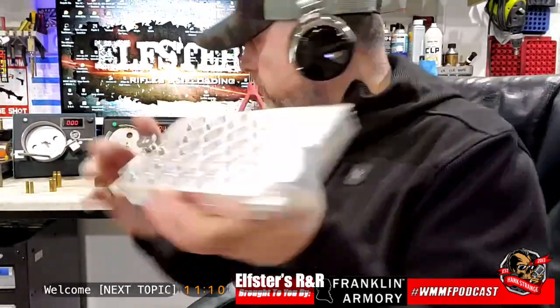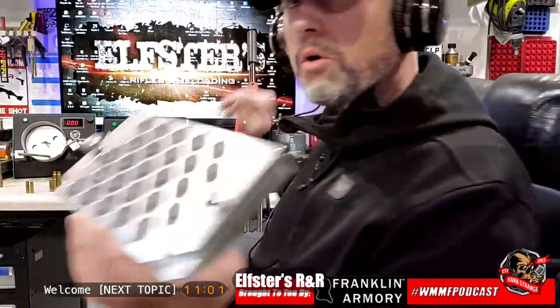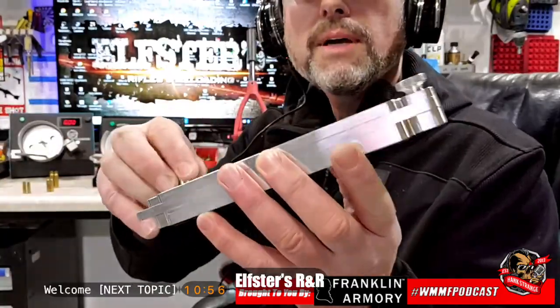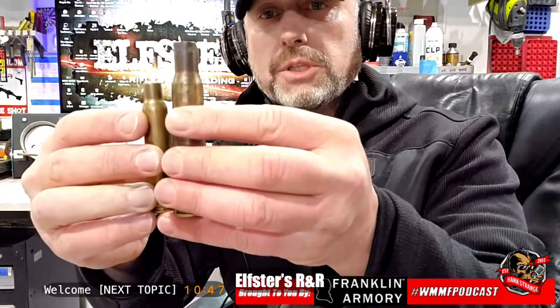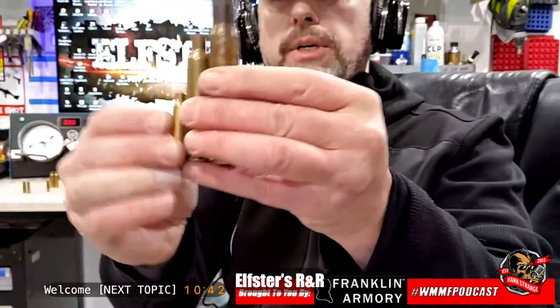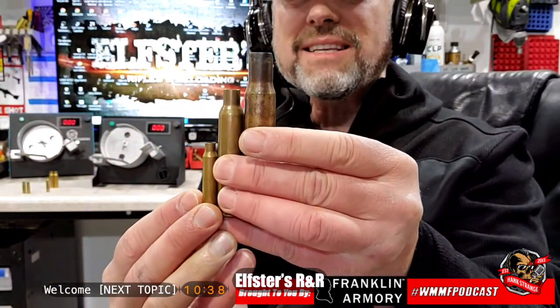Rather than 50, like this one here, this one will go up to 375 Shy-Tac. This one here will go up to 50 BMG, but it only holds 25. So it does the exact same thing, just 25 rather than 50 count. But you're literally talking 375 Shy-Tac, 50 BMG. And just to give you an idea, this is 223. So it gives you an idea of the range that it can do.